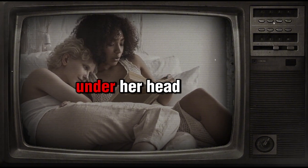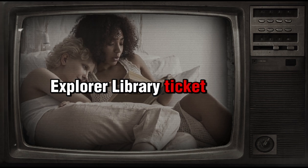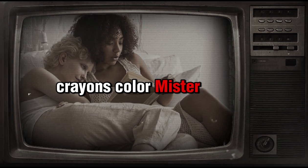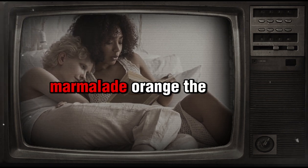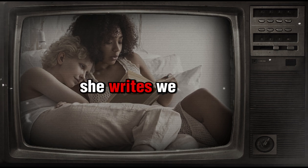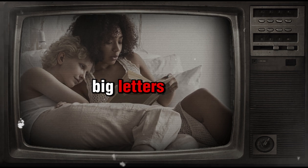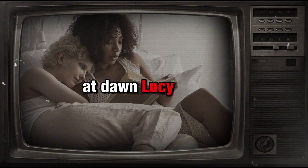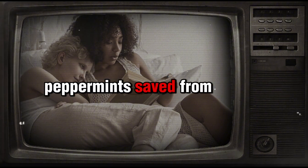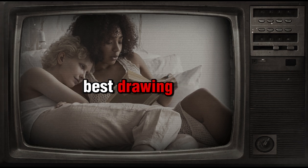That night, under her Head Explorer library ticket, Lucy draws carefully. Crayons color Mr. Clark's sweater blue, Marmalade orange, the bookstore's door bright red. She writes "We miss you" in big letters. At dawn, Lucy tiptoes to the kitchen. She packs 3 peppermints saved from Christmas and her best drawing.